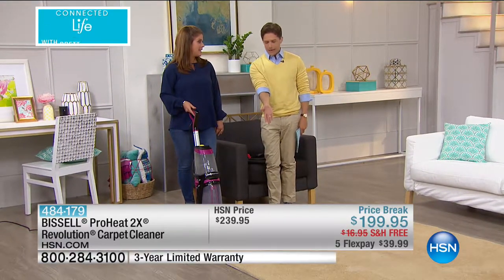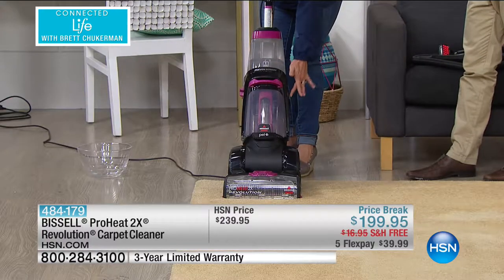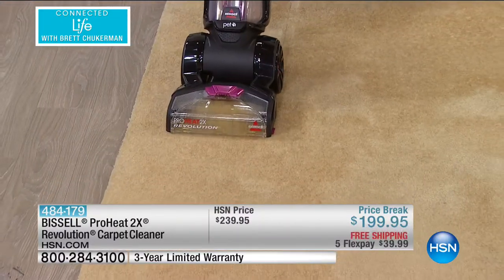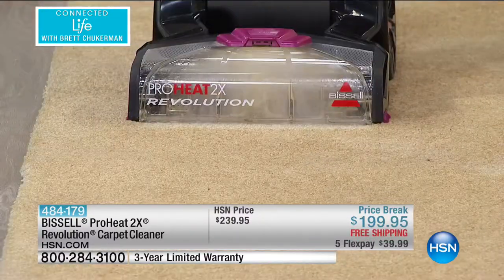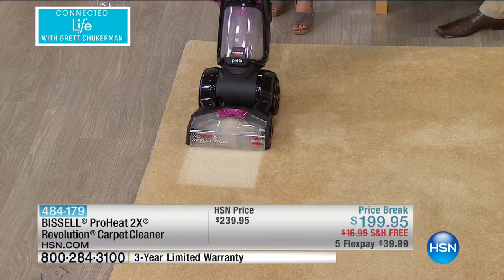Let's get right into it to see the power of this carpet cleaner. All you're going to do is turn it on and I'll go through the machine. In its deep cleaning mode, Brett, it out-cleans the leading rental unit. Let me show you what that means. You may have thought this carpet didn't look so bad. It's a different color carpet.